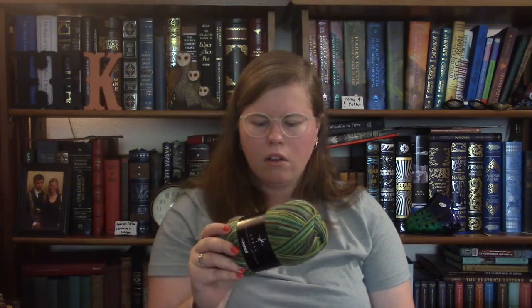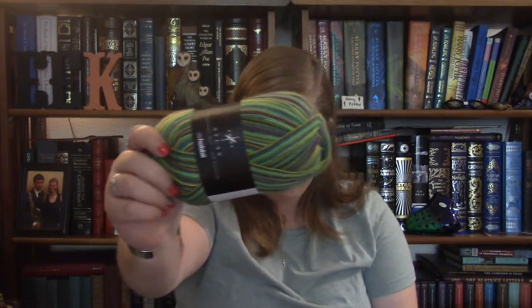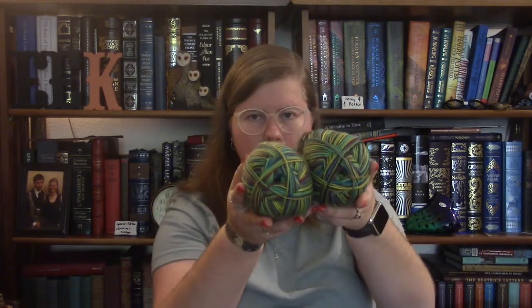I got it in color 2, I guess. It's like lime greens, turquoise, yellow, and a pinkish purple. And I did purchase 2 of those. I really like this colorway. I'll be kind of sad if this yarn is disappearing forever because I think it's really, really pretty.